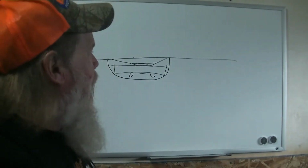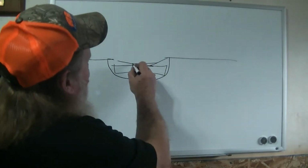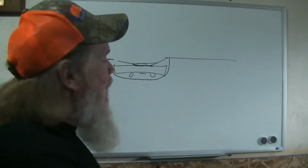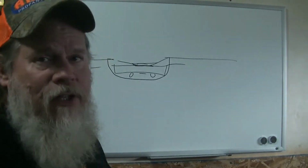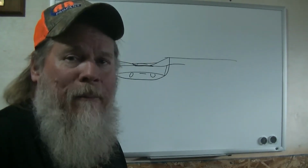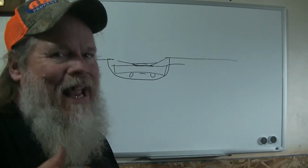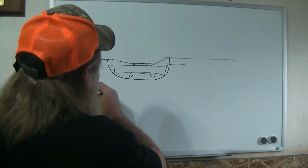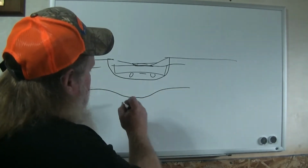Get it underground. If you are not putting your pan a little bit lower than anything else around you, you're going to miss some critters. Bare minimum, your trap will be even with the top of the ground. That's too high. If your trap is above the ground, your pan is above, that's bad. They do not like to step up in anything. Try to make your sets where there's a little depression, the pan's in the middle, just a little one.